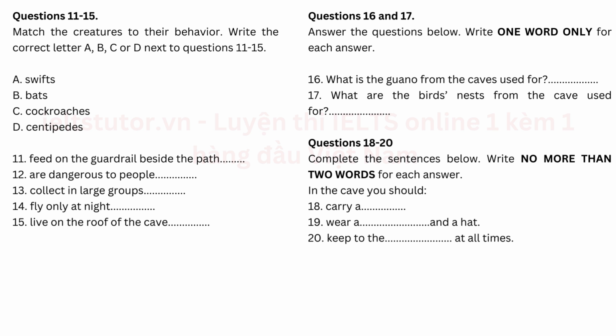Now turn to Section 2. Section 2. You will hear a tour guide talking to a group of tourists who are visiting a cave in Vietnam. First, you have some time to look at questions 11 to 15.